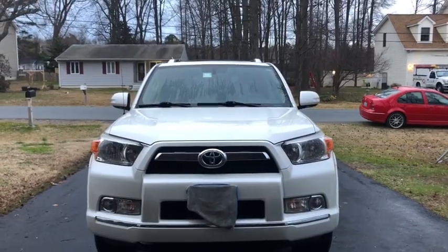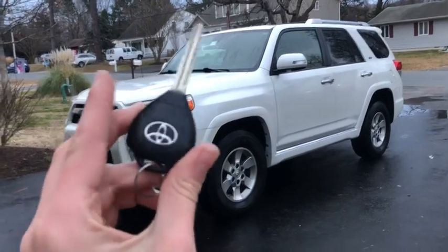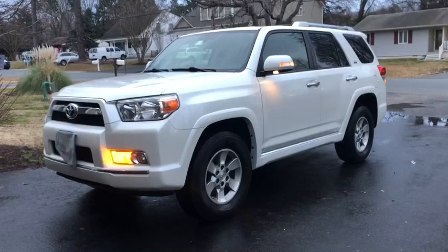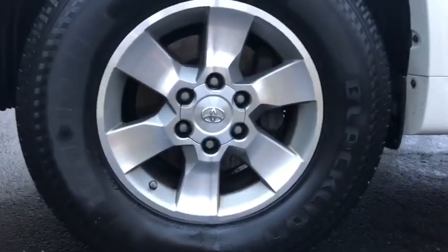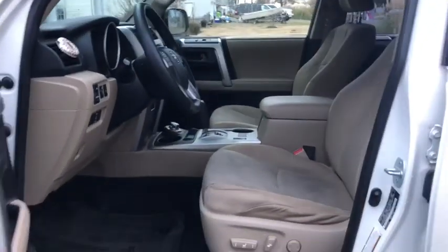2013 Toyota 4Runner SR5. This one does have your typical older style Toyota key fob. This one does have a white exterior with their pretty typical 17-inch alloy wheels. They are a six-spoke design. And like I mentioned, it is a white exterior with their SR5 badges right there, and chrome door handles. This one does have a beige cloth interior.